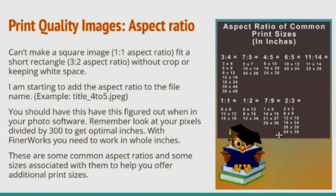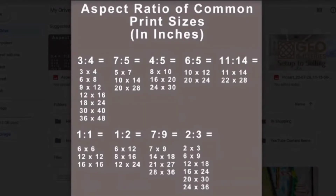And it's a 4 to 5 thing. Let me see if I can increase this little graphic here so that y'all can see this a lot better. All right, so there's that graphic a little bigger here. So we're going to just look at some aspect ratios.